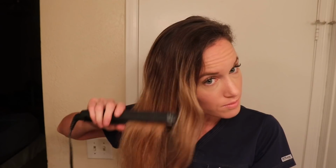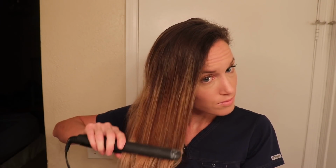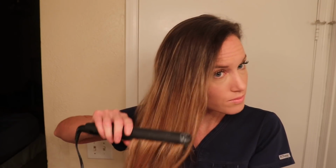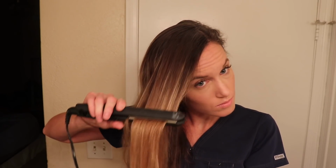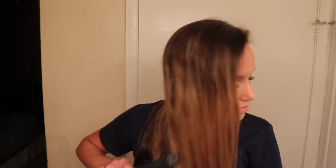Anyways, then I go ahead and start straightening it just to kind of bring some saneness and tameness to my hair. I don't know, just for good effort, I guess. But yeah, I just straighten it for a few minutes and that's pretty much all I do.